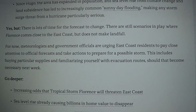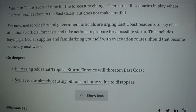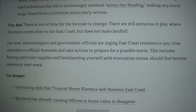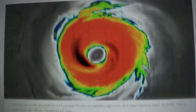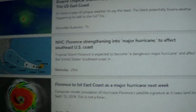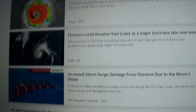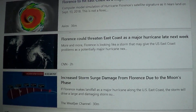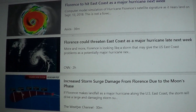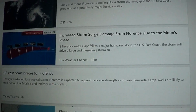This includes buying particular supplies and familiarizing yourself with evacuation routes should that become necessary next week, which I think it's going to. This is a serious situation. It hasn't developed yet, but it's going to. All the conditions are in its favour, apart from a bit of dry air. But Florence previously has shaken off dry air, even with high wind shear.